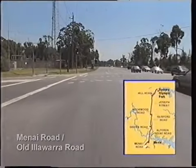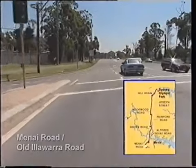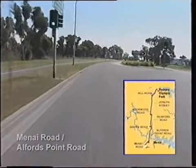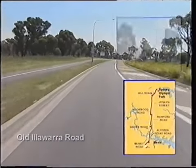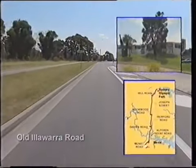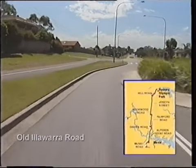Then drive through two intersections. Follow the sign for Menai onto Old Illawarra Road. You'll notice a bus depot on your right. Continue straight on. There's one pickup on Old Illawarra Road.